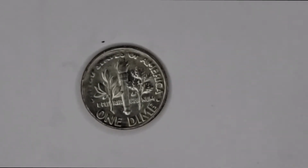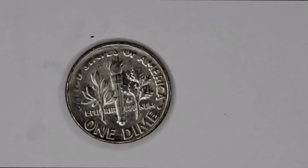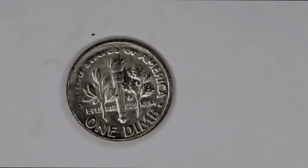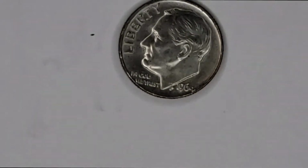But it is odd, and if you can see it there, it is a D mint mark right there beside the torch. You can see the D. Maybe we can zoom in a little bit more so you can see that. 1964 D. Awesome find.